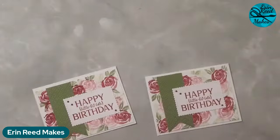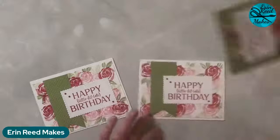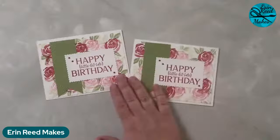And then, did I do this one already? I feel like I've done that one already. Oh, nope, different, same sentiment, but different. I thought I saw the happy birthday a little bit late, which is great because, you know, sometimes we don't always make birthdays on time.